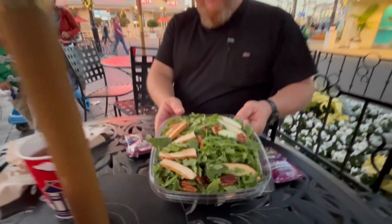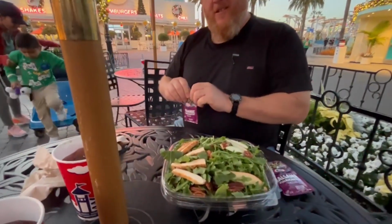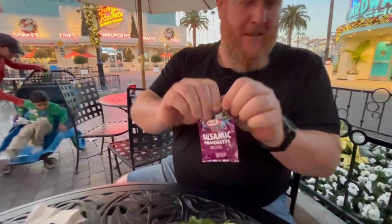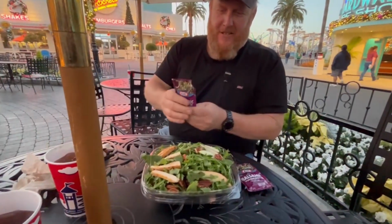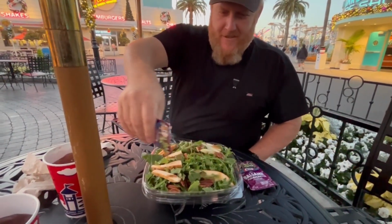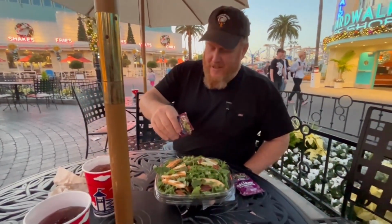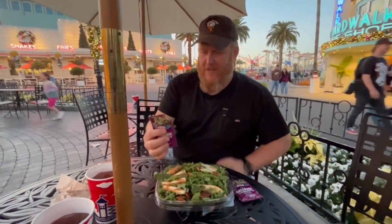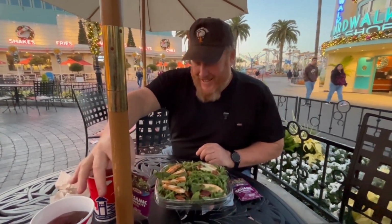This is on the meal plan. So it comes with this fancy dressing. What do you got there, Doug? This is the balsamic, and Doug's gonna sprinkle that on there. And we're gonna see. Doug needs something to clean his palate after eating that hamburger over there. The garlic, truffle, mayo, mushroom, garlic burger. That's a lot to say.